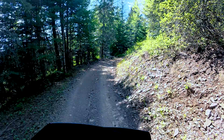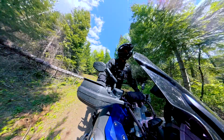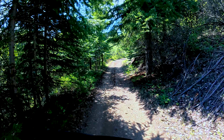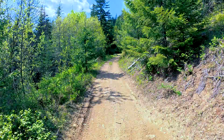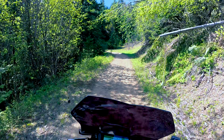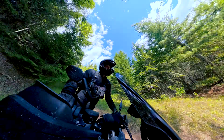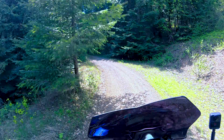Gotta be a little careful through some of these turns because I don't know who else is out here. It might be a shocker, but I don't own the forest. And there are a lot of people out here sometimes. It is midweek, so it may not be too bad. There's a real big one coming up here in a little bit, one of my favorites.